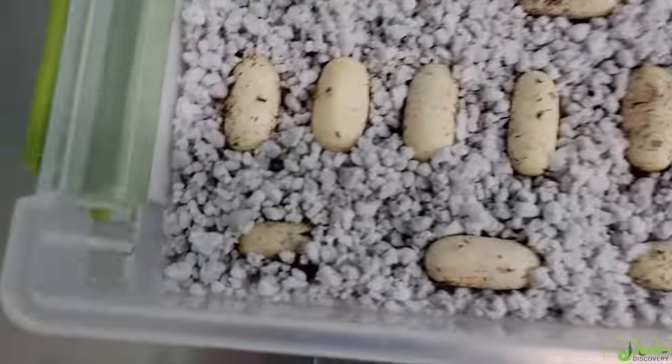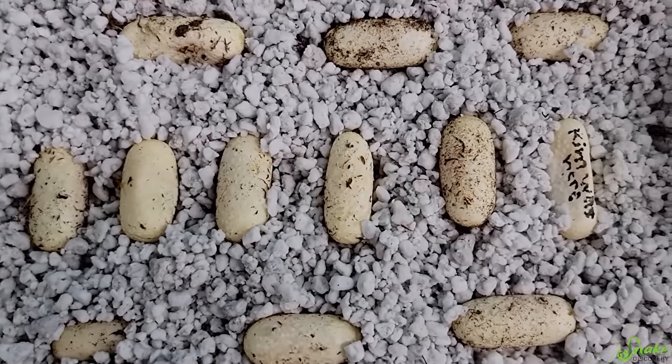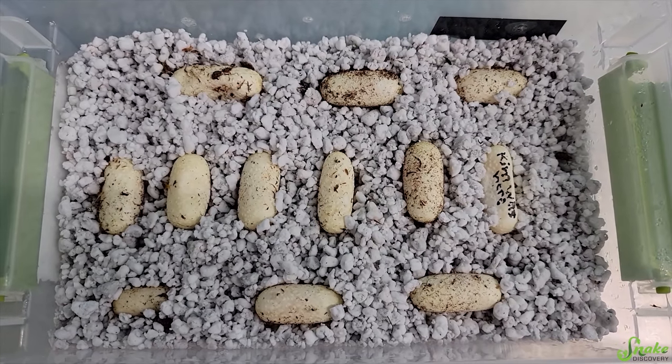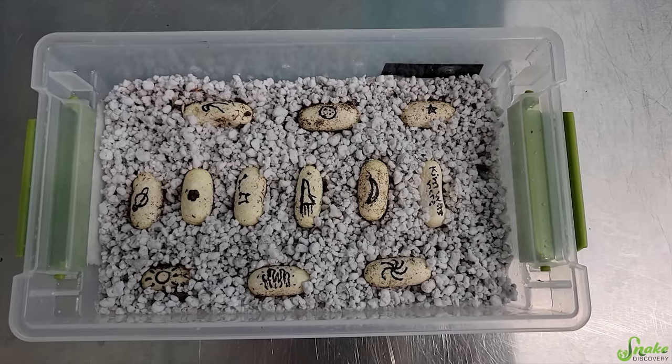12 whole eggs. This one's a little bit teeny tiny. It still does look healthy though compared to all the other ones. So 12 whole healthy eggs. I just have to now figure out what I'm going to draw on them. All right, I think that should do the trick.